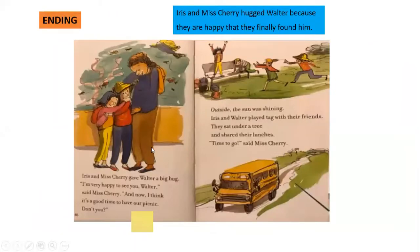Iris, Walter, and Miss Cherry. And there they are back on the bus on their way home. So I tag that. I mark it because that's a very important part. So boys and girls, did you notice how I marked the important parts of the book? And so after I've done that, it's very easy for me to retell it to you.